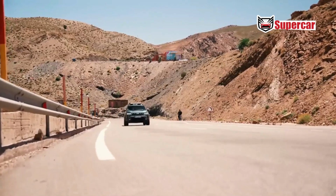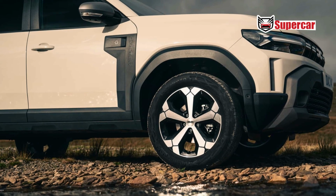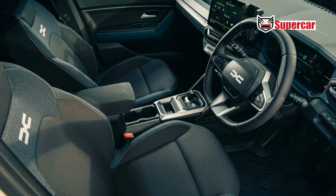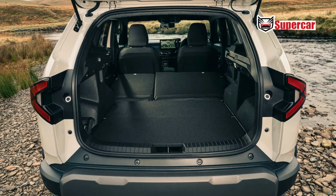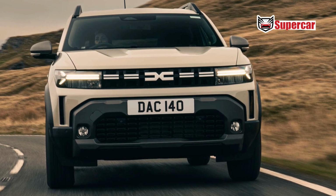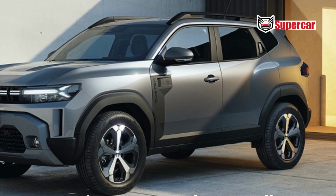But here's the thing about off-roading. It usually means more wear and tear, right? Well, Dacia thought of that too. They gave the Duster this super durable, scratch-resistant body cladding. And the interior? It's designed to take a beating too. Think rubber floor mats and tough, easy-to-clean fabric seats. That means you spend less time and money worrying about spills, mud, or anything else life throws your way. So even if you're constantly putting the Duster through its paces off-road, the maintenance costs don't suddenly skyrocket like they might with some fancy high-end SUVs.